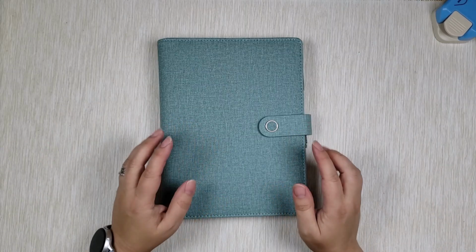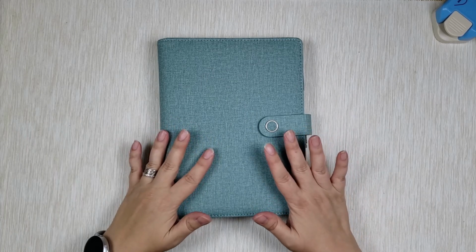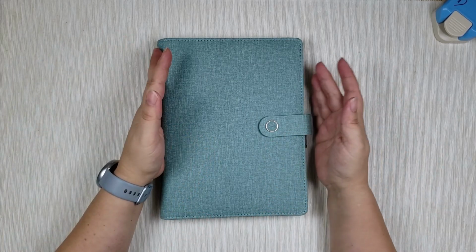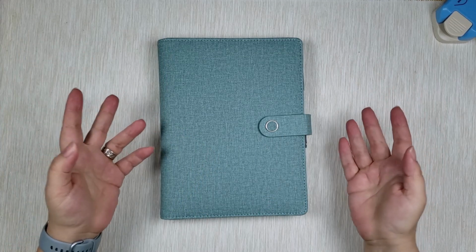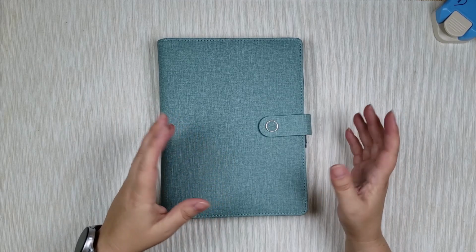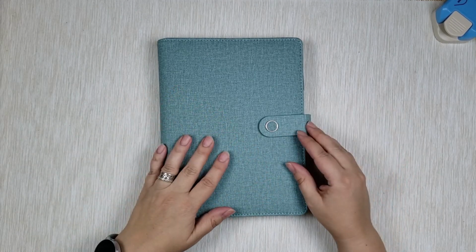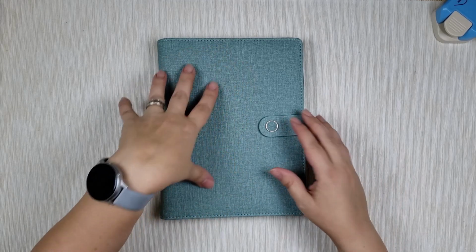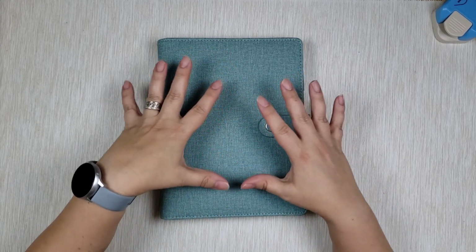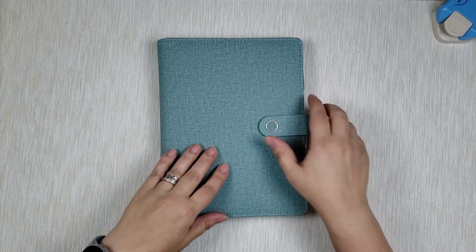Next ring planner here, we're going one size up, or actually I guess a couple sizes up, and this is A5. As you can see, it's pretty big. It's as big as your A5 sized notebook. Of course, because it's a ring planner, it's slightly bigger because they want to keep the sheets of paper themselves, the inserts, at the A5 level. This one, as you can see, is again in my favorite mint, kind of beach glass color. I received this one as a gift a couple Christmases ago.